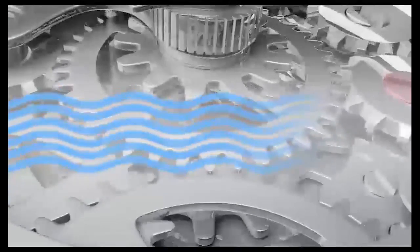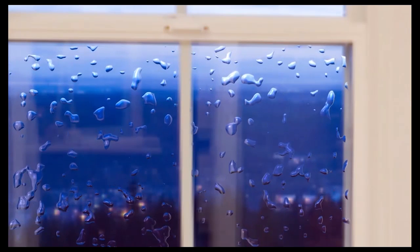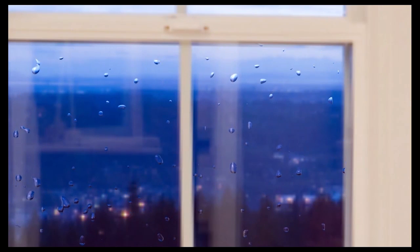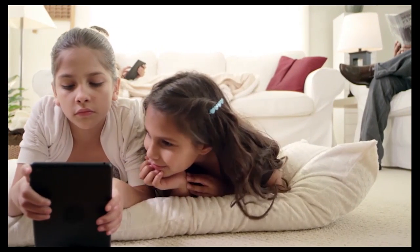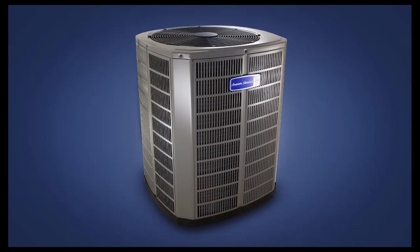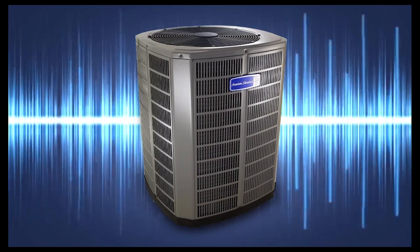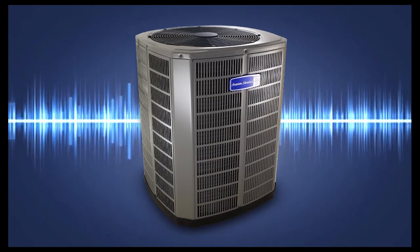AccuComfort avoids those peaks and valleys by running longer and at lower speeds. And because it produces such stable air circulation, the American Standard AccuComfort system removes moisture from the air in a more precise and consistent manner. This reduction in humidity lets you feel even more comfortable, while allowing your system to run smoother and at more efficient energy settings. And because the system is using less effort to operate, the sound level of the AccuComfort system is virtually unnoticeable.